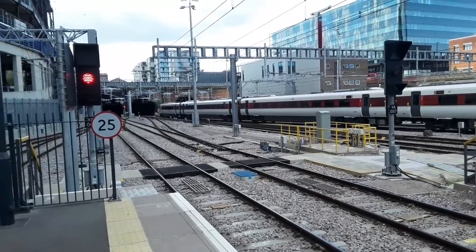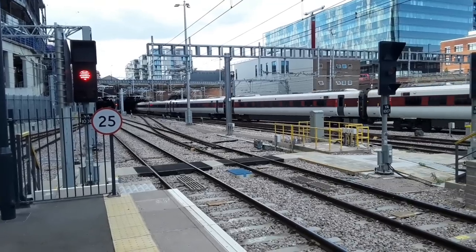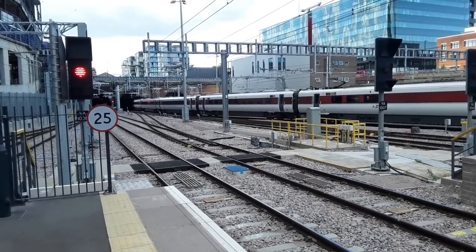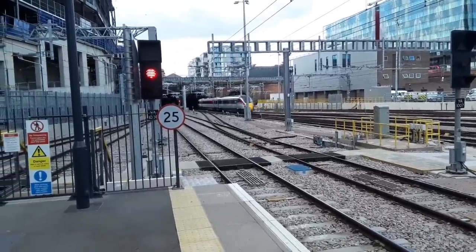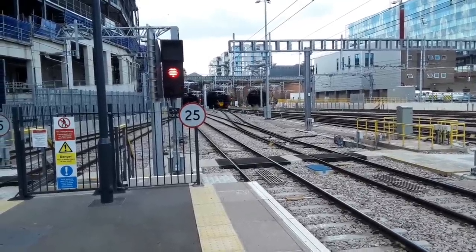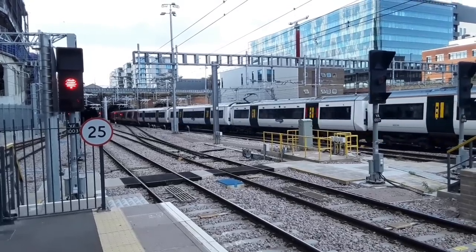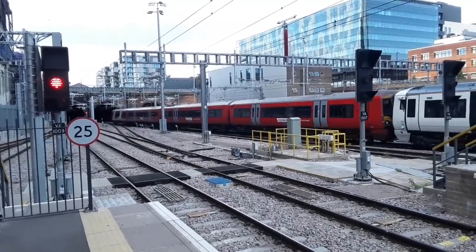Looks like it's going to be a full service. Okay, the next train to arrive will be a terminating Great Northern service from King's Lynn, worked by Class 387s, with the lead being 387128. And 387208 brings up the rear.